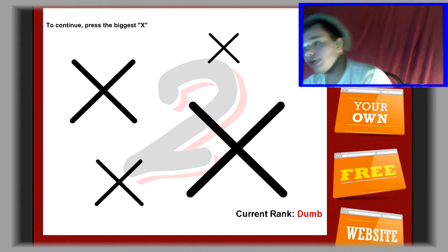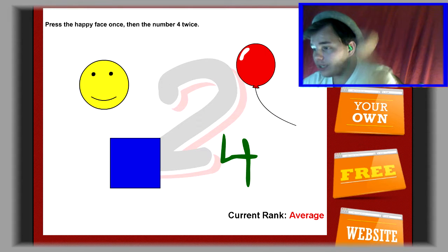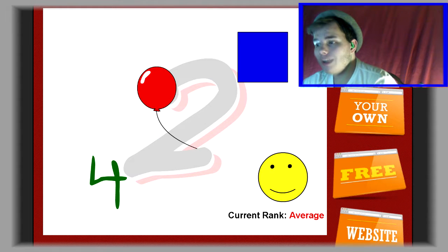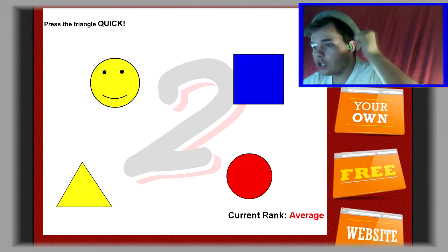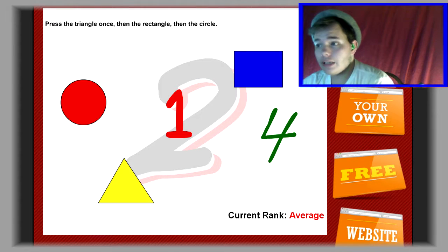I am continuing this. I am pressing that X. I am not pressing this button. I am going to continue again. I am going to press the happy face once, then the number 4 twice. 1 and 2, and now kinda quickly click on that. I'm gonna press that triangle once, then the rectangle, then the circle.